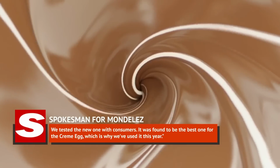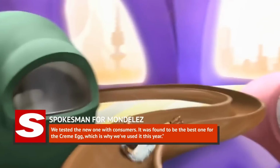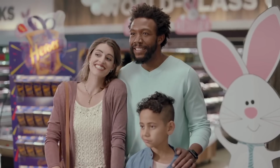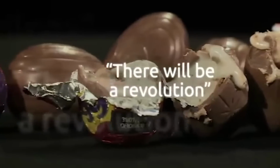We tested the new one with consumers, it was found to be the best one for the cream egg, which is why we've used it this year." The switch was just adding insult to injury because the company had already changed standard boxes of 6 Cadbury cream eggs to 5-packs without lowering the price. Combine the two, and they had extremely angry fans on their hands.